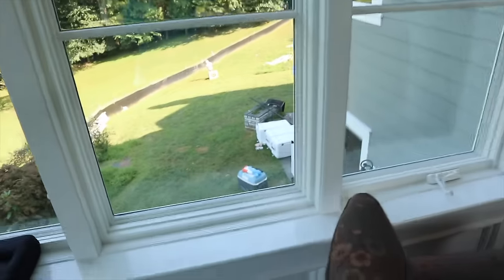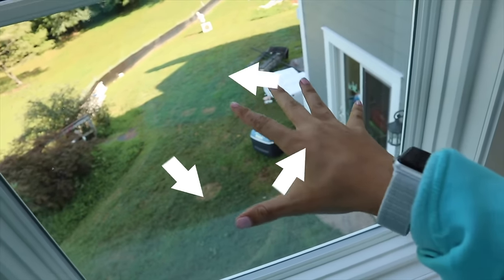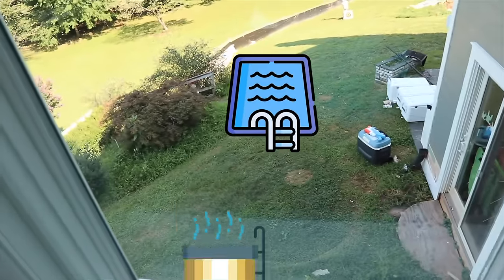We also added this window, and right here on the grass, we're going to add a patio and a pool and a hot tub. It's going to be super cool because once we have the pool, we can do underwater challenges and really cool things. So that will be a very fun spot to hang out. But Sharers, today I'm going to show you my room tour. So let's head up to my room and let me show you some of my room.